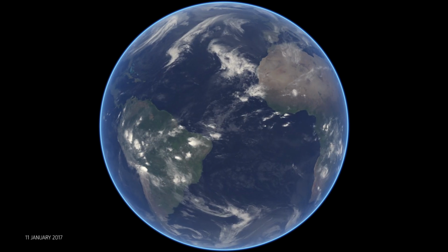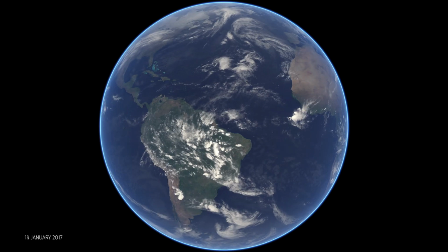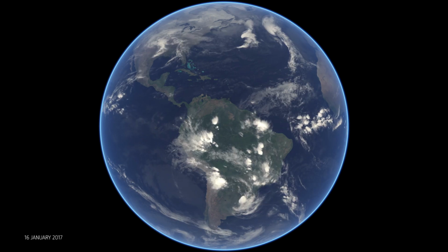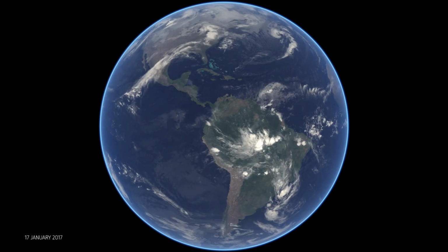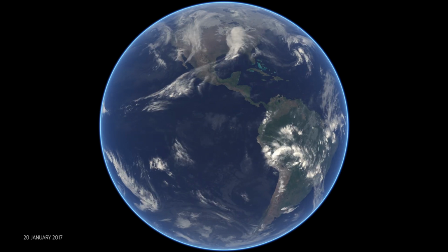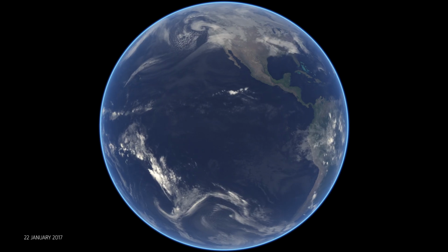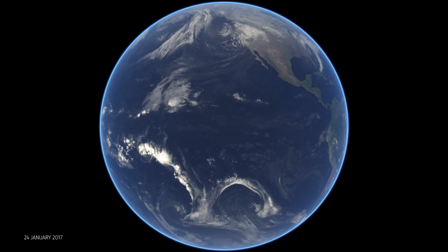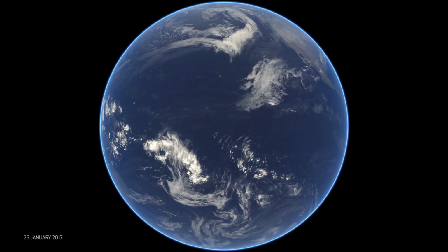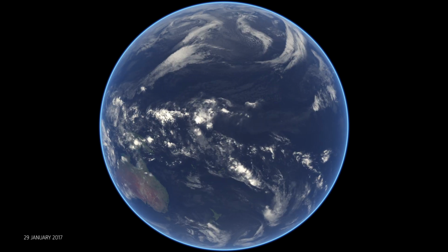So you'll be able to see that we can see the whole Earth, and that's due to a great international collaboration between ourselves as the weather satellite provider for Europe, as well as data from China, Japan, and the US. You'll see as we get particularly strong storms, some of the storms that were named, the name will pop up on the screen and we'll show you the track of that storm.